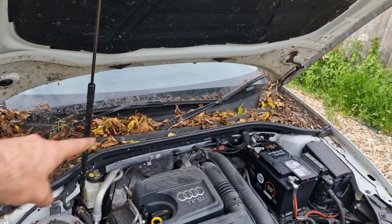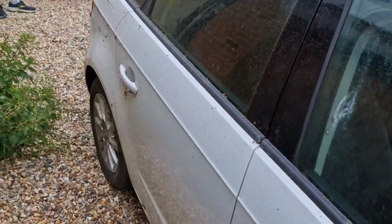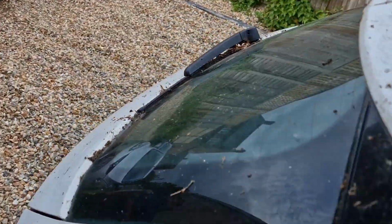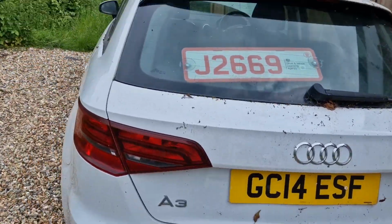In today's video, we are going to be cleaning the car. It's going to be a pretty satisfying video to watch. We're going to take it down a jet wash. We're going to clean all that out. Then we're going to jet wash all of this, all around the back. So I'm going to grab a bag, clear up all the leaves and whatnot.